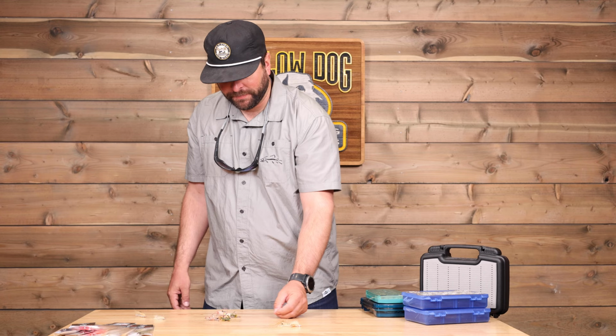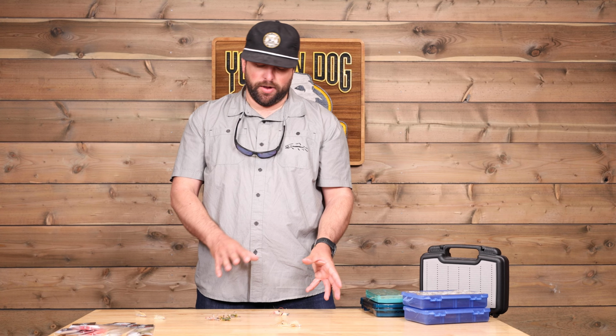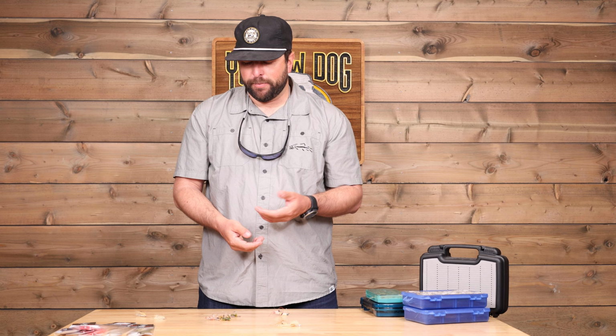Coming into the other side of the world of the flies for triggers are going to be crabs. Now, there's a lot of different varieties over there. As a baseline, just like the shrimp, we want weed guards. We want some different weights. We want a quality hook. We're going to stick to the same general guidelines of color, being tan, white, olive, brown, and then you can have some funky stuff too.